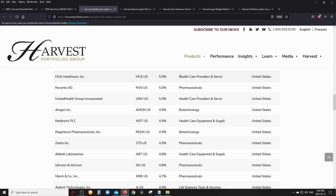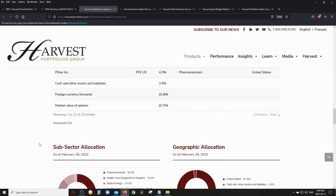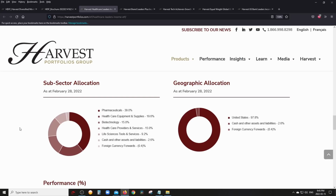You even have the details here on what kind of healthcare company they are. Is it a pharmaceutical? Is it a healthcare provider and services company like United Health Group? Is it biotech, pharmaceutical? Once again, Zoetis, Abbott Laboratories. This is more healthcare equipment and supply. So it's not just pharmaceuticals. There's also healthcare equipment and supply companies. Johnson and Johnson, Merck, Thermo Fisher, Pfizer, of course, is a big one. So very, very diverse in terms of subsectors. That's what we saw earlier, right? It said subsector diversification. So you have pharmaceuticals, healthcare equipment, biotech, healthcare providers and services. So it's very, very spread out in terms of the healthcare universe.